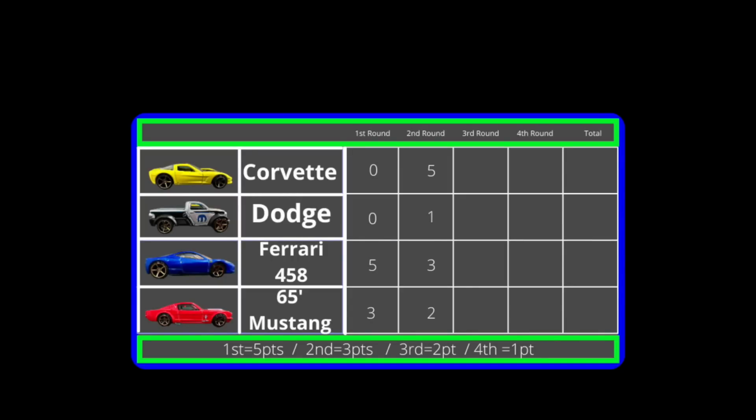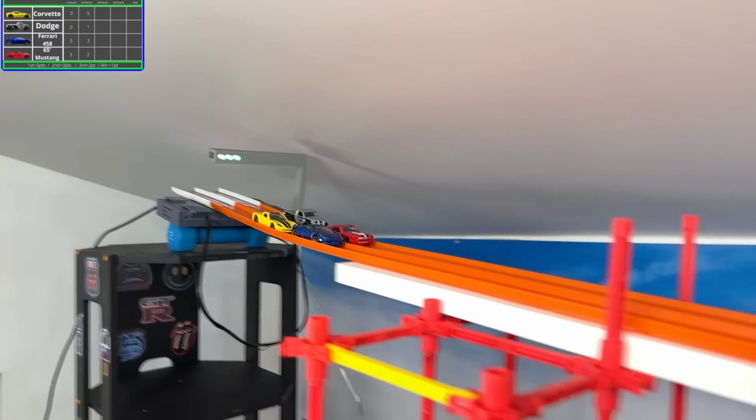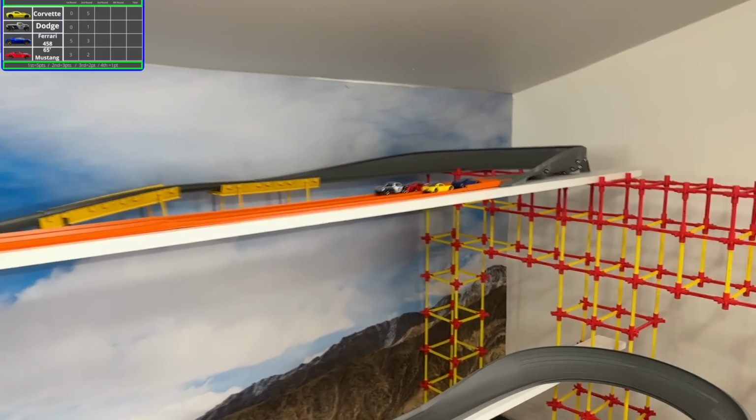Yep, it is the Ferrari who finished in second that time, and because of that first place finish, the Corvette is now able to breathe a little bit, knowing that they've caught up to at least second place, keeping their hopes alive to move on. The Dodge has a lot of work to do.